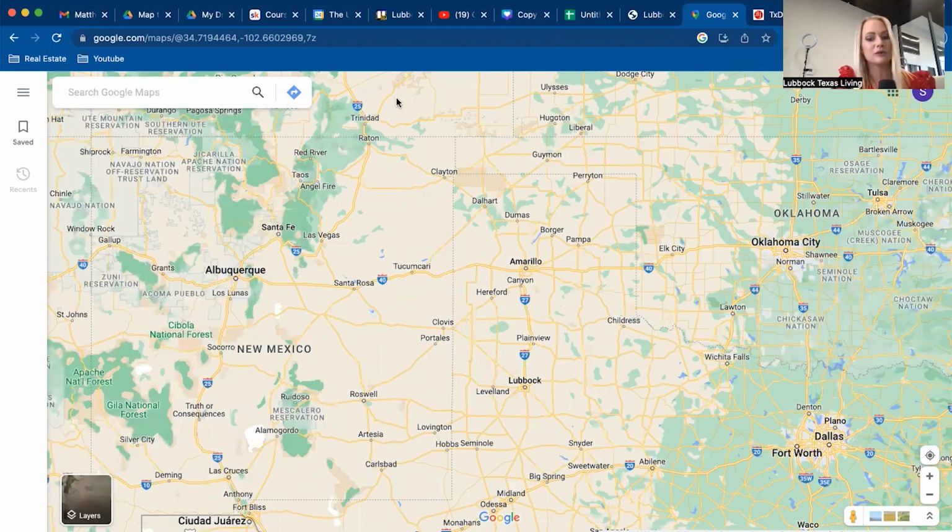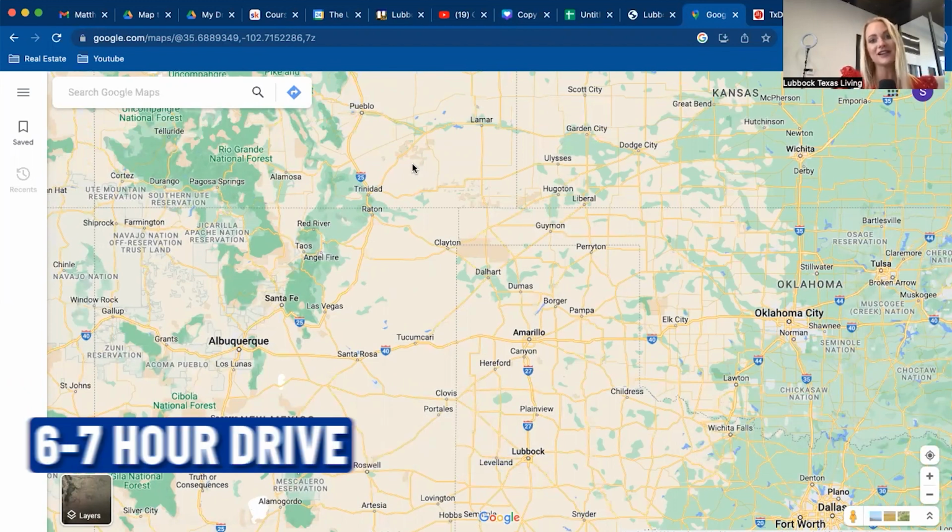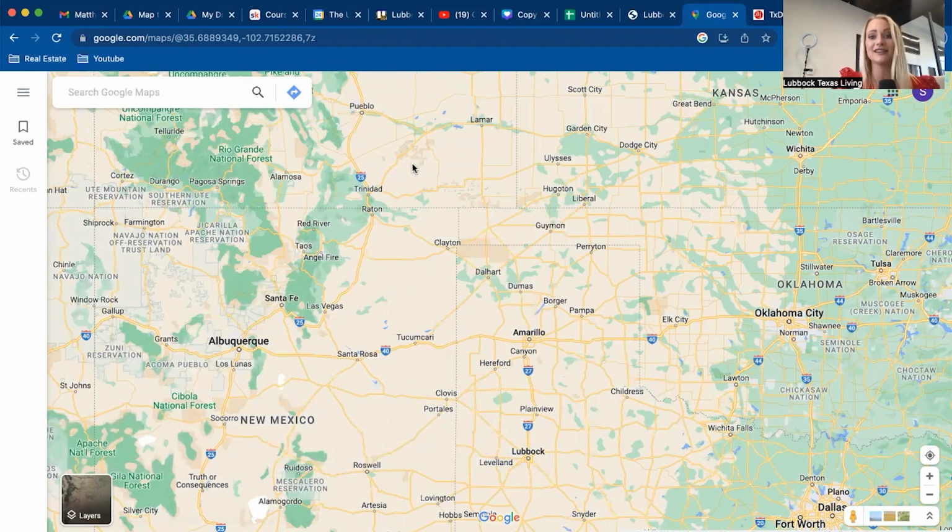So we are super close to Colorado as well, depending on where you want to go in Colorado. Like I said, I love skiing, so we typically go to Colorado a lot, where it's only about a 6-hour drive, 7-hour drive to the nearest ski resort, which is pretty nice. It takes the same amount of time to drive to Austin, but in the snowy months, you might want to do a little bit of recreational fun.